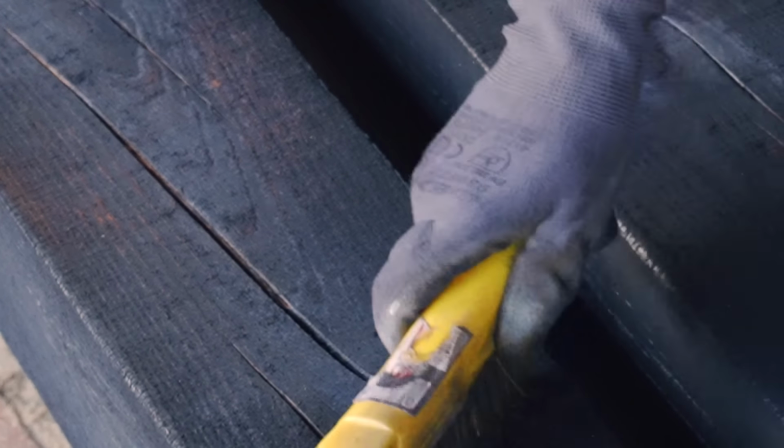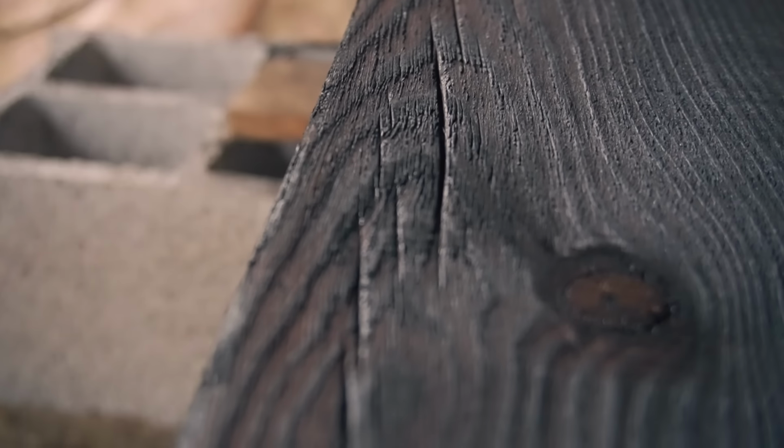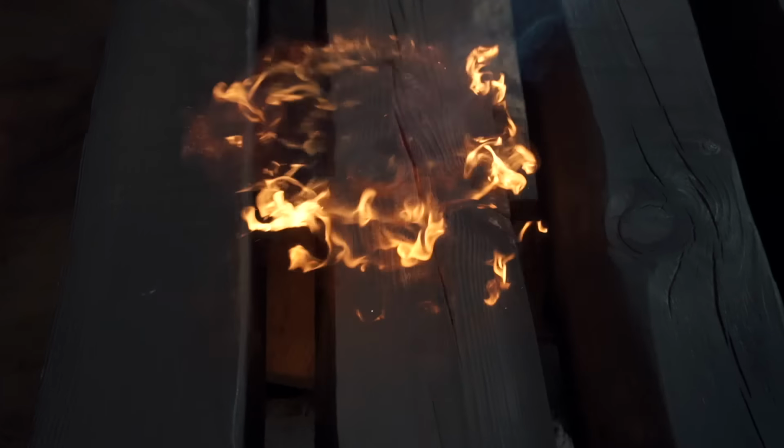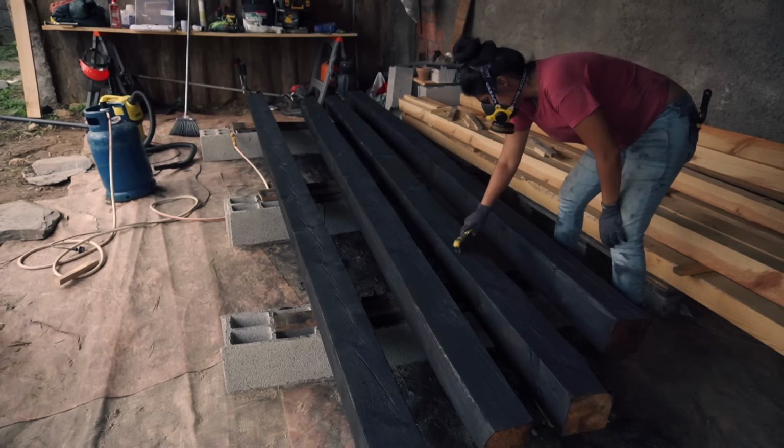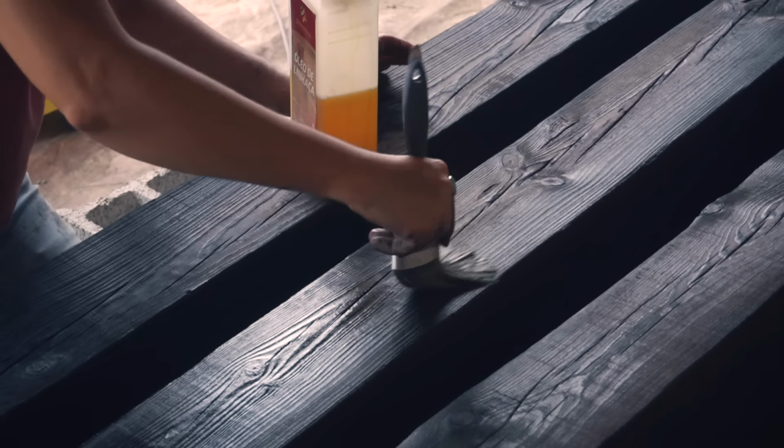Then brushing it with a metal brush. Repeat for a second time the burning and the brushing. And finally nourishing it with a coat of linseed oil. The result? Nothing short of brilliance.